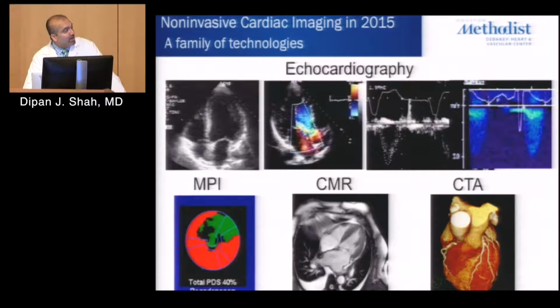And then I think beyond echo, cardiac imaging is really rich in the sense that we've got also now nuclear cardiology, cardiac MRI, and cardiac CT. And so I'm going to touch on echo and CMR, and then I think our next speaker, Dr. Marian, will talk a little bit about nuclear cardiology and cardiac CTA.